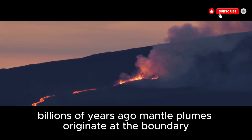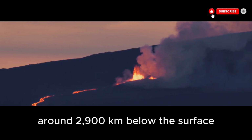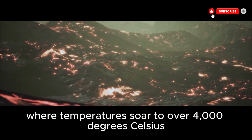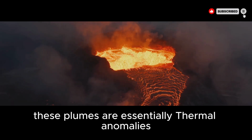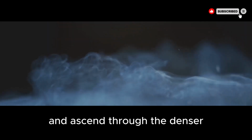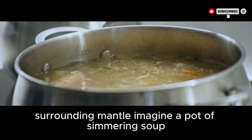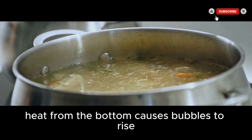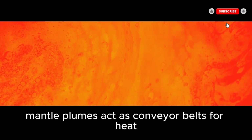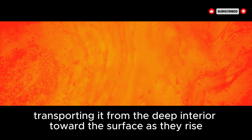Mantle plumes originate at the boundary between the core and the mantle, around 2,900 kilometers below the surface, where temperatures soar to over 4,000 degrees Celsius. These plumes are essentially thermal anomalies, columns of hotter-than-average rock that become buoyant and ascend through the denser surrounding mantle. Imagine a pot of simmering soup. Heat from the bottom causes bubbles to rise, carrying warmth upward. Similarly, mantle plumes act as conveyor belts for heat, transporting it from the deep interior toward the surface.